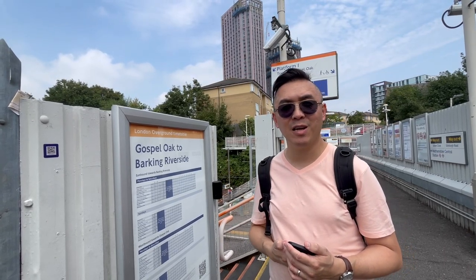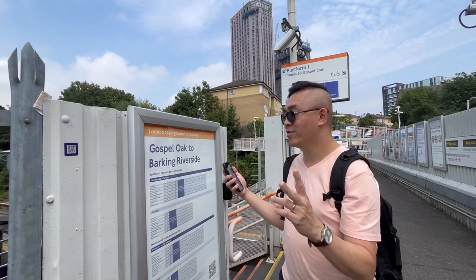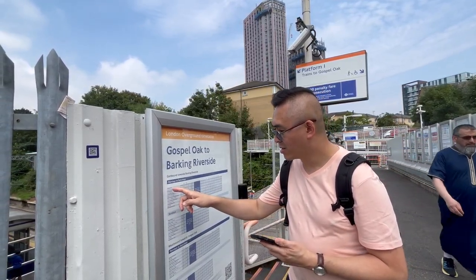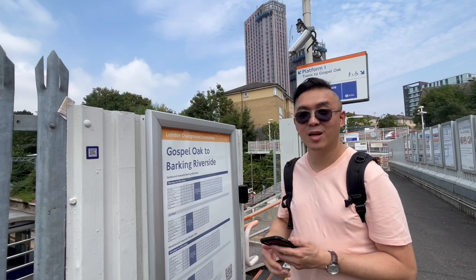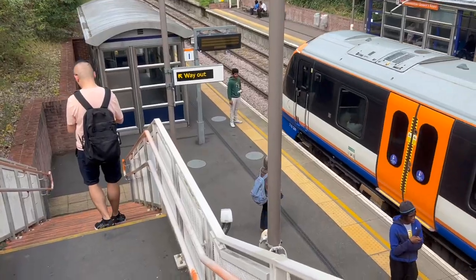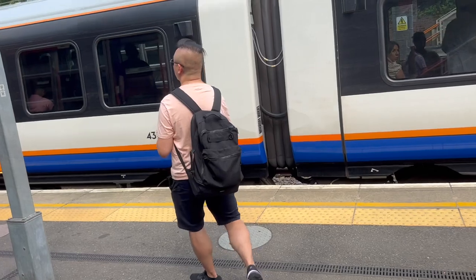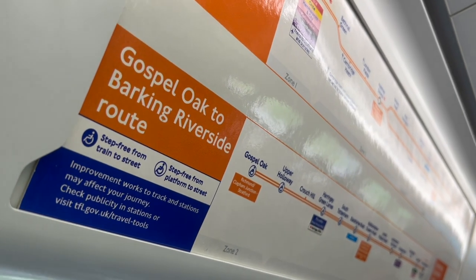Well, the Victoria Line terminates at Walthamstow Central. The Overground serves Walthamstow Queens Road, and it goes towards, I think it goes towards Gospel Oak or something, or Barking Riverside. So then that is the one that we will be taking next. This is the train to Gospel Oak.